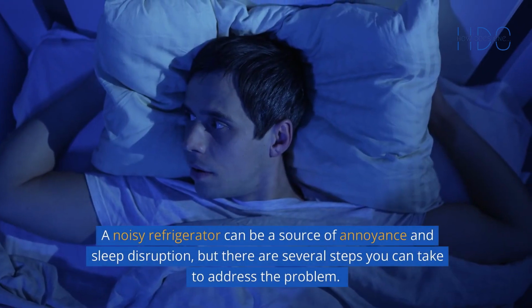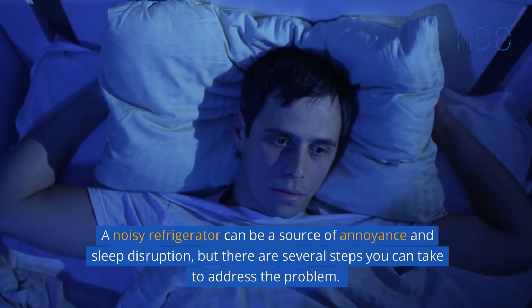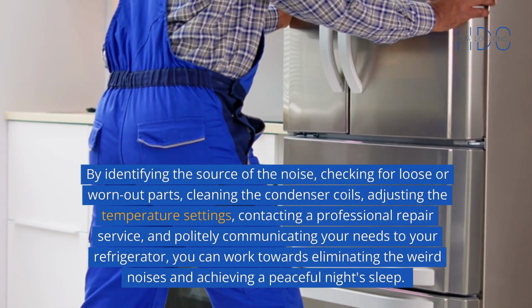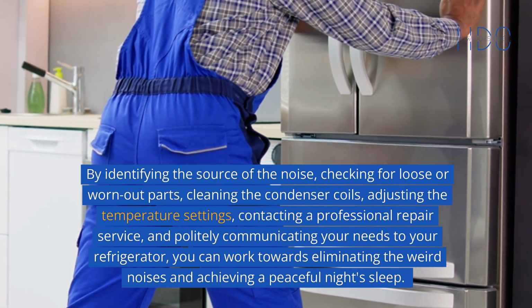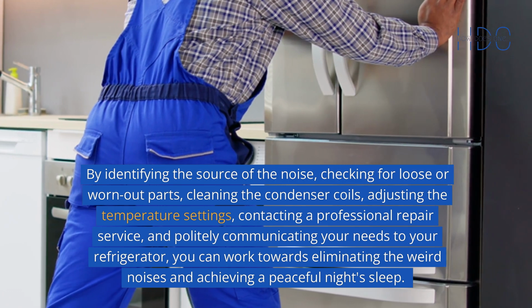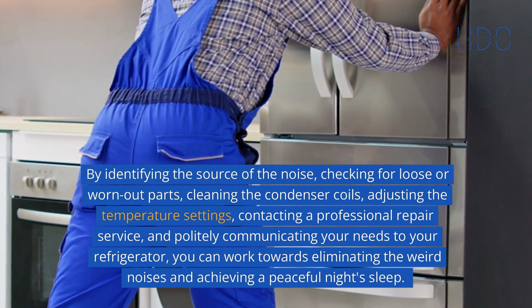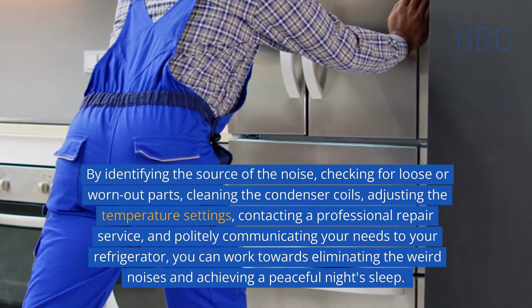A noisy refrigerator can be a source of annoyance and sleep disruption, but there are several steps you can take to address the problem. By identifying the source of the noise, checking for loose or worn-out parts, cleaning the condenser coils, adjusting the temperature settings, contacting a professional repair service, and politely communicating your needs to your refrigerator, you can work towards eliminating the weird noises and achieving a peaceful night's sleep.